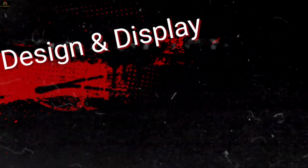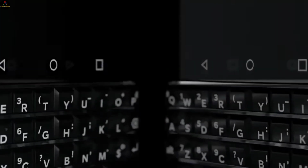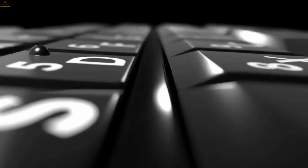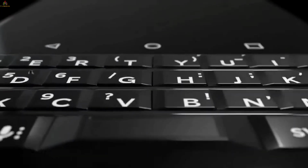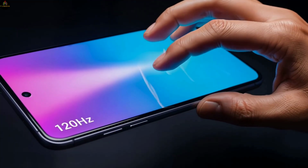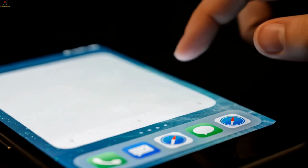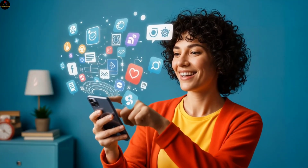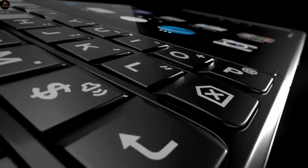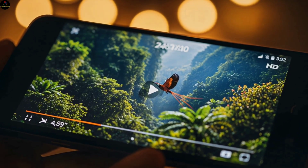Design and display. First, let's talk about its design. This phone is coming back in its iconic square shape, which makes it stand out from all other smartphones. But these aren't just old memories. On top of this design is a 4.75-inch LCD display that now comes with a 120Hz refresh rate. Just imagine how smooth the scrolling will be, whether you're checking your social media feed or switching between apps. Oh, and that lovely little notification LED light is also making a comeback. It's not just a light, it's a feeling.